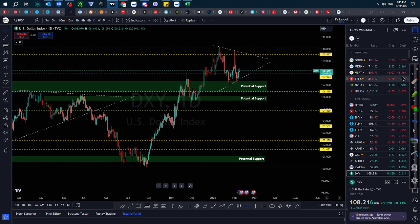For the dollar index, obviously take this pennant expression as purely for entertainment purposes. This does not mean in any way that the price is going to squeeze like this. But for me, I have a habit. Whenever I see 2 points converging like that and 2 points converging like that, I tend to draw a pennant because it's just the easiest way to understand how price action will start to squeeze, right?